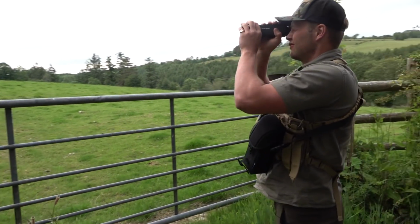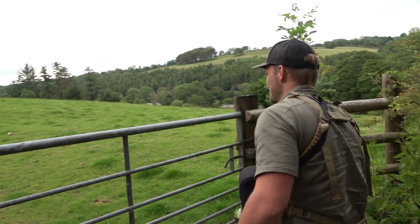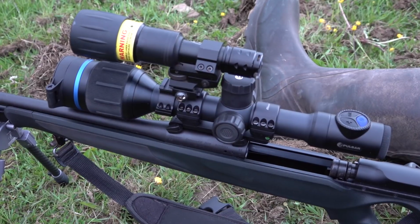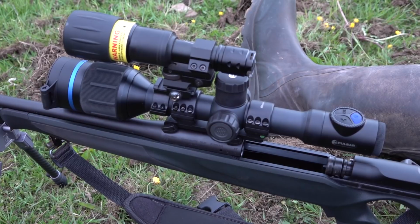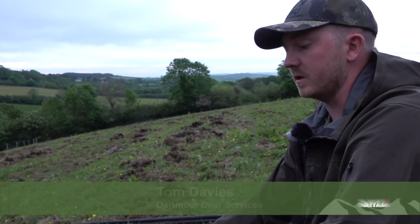Ollie is going out again in a couple of evenings' time. In the meantime, I joined Tom on Dartmoor for fox shooting and more lessons in thermal spotting. Tom has both the Pulsar Accolade 2 thermal binos, and earlier this week he got his hands on the Pulsar Thermion 2 riflescope. I've had about 2 weeks. It's only been on the rifle this week.